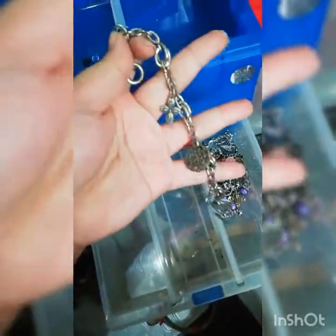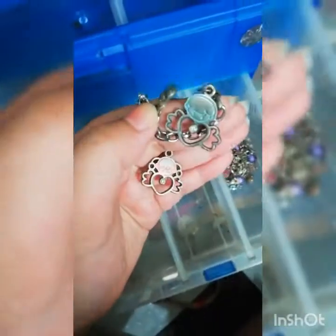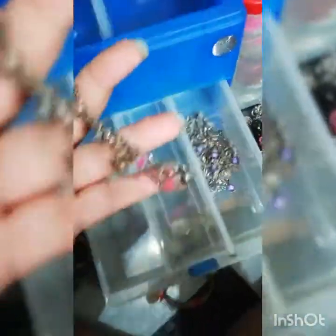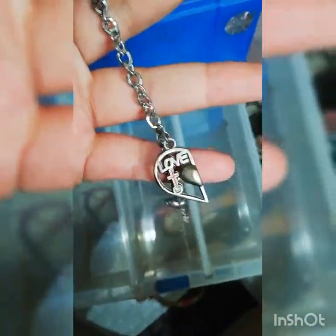Another bracelet. Oh, this is the pair of the blue one. Where is it? It is a couple bracelet. Another pink with bell and purple. Another bracelet. Another dolphin bracelet. Dolphin. So cute. Another pink bracelet. And a couple bracelet. I don't know where's the other one.